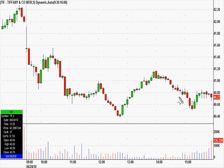And we did a good job today catching the lows of the day in some stocks long and the highs of the day in some stocks short. And I'll show you a few from today. Tiffany's is one of them. We had this on watch as it was selling off here. Look at this nice, narrow, tight, low risk candle there.